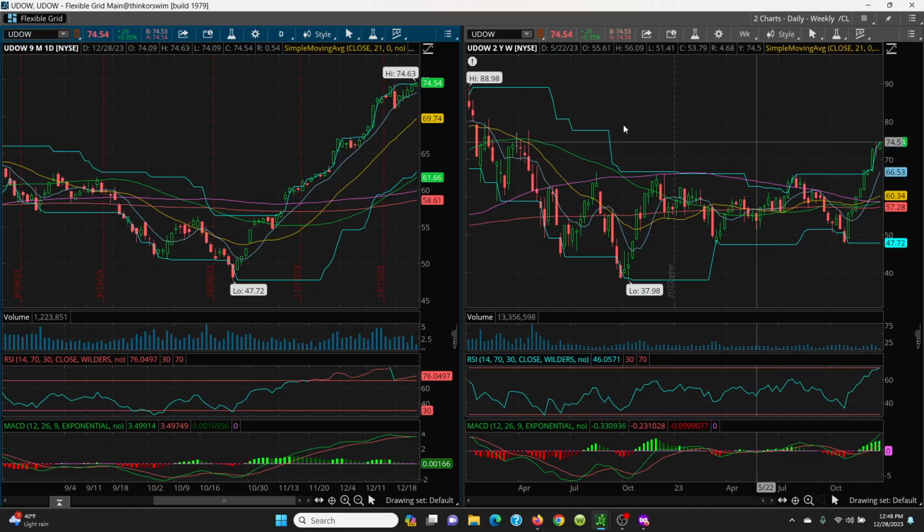Now, again, there is room to run up here into these sections, and you could run as high as 88.98, which is the big retest. But at these kind of levels, and you're coming to the end of seasonality, just be very careful.